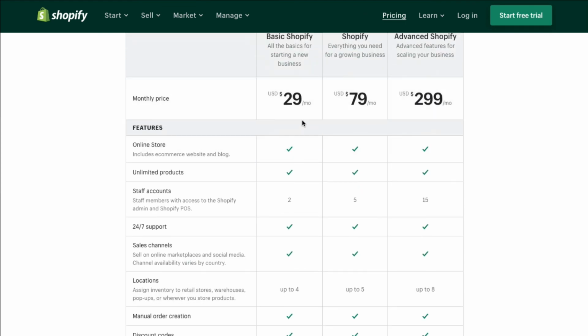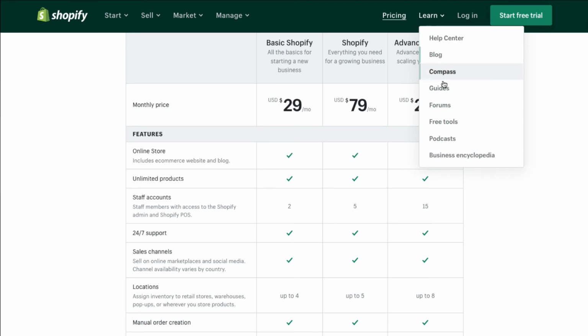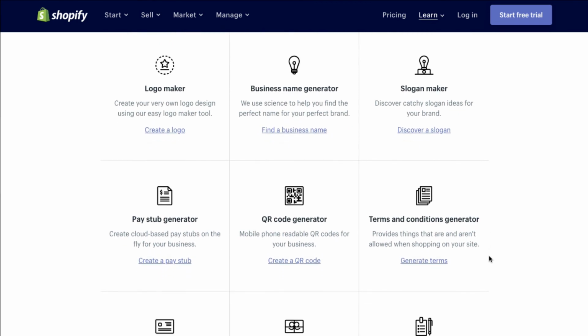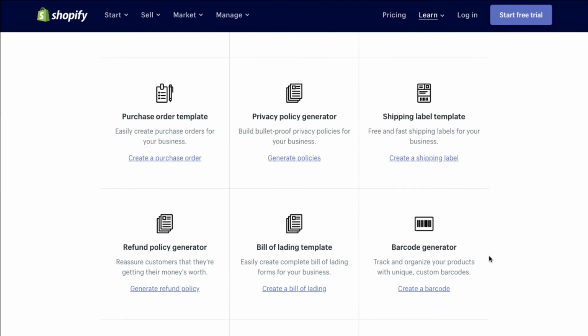Now, yes, that's $9 more a month, but consider how long Shopify has been around. They're a proven platform that's continually updated, and they're stable. They offer reliable customer service. They offer a lot of training on their site. And they offer a lot of free tools. And a lot of these tools do the same things as the plugins that you have to buy on UpStorz. Okay, so that's something to consider as well.